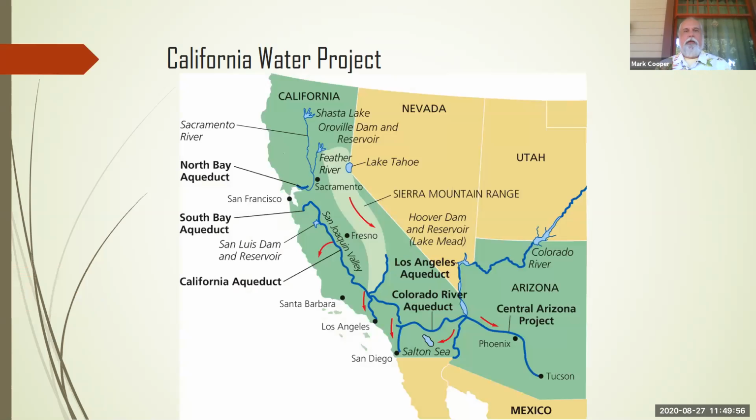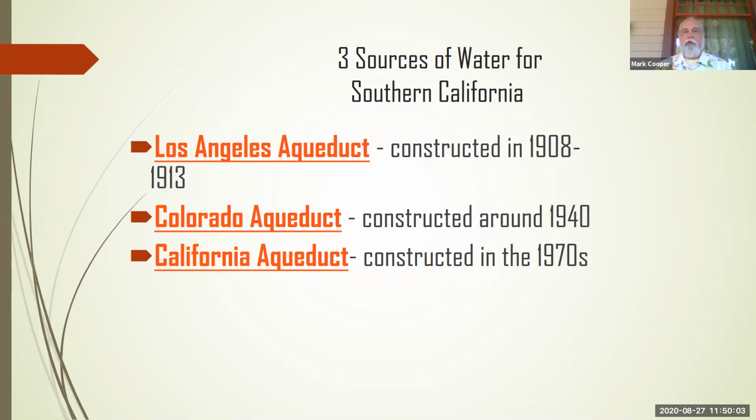So the California Water Project, again, we already talked about the LA aqueduct. What I would like to do on this one is talk about the Colorado aqueduct, which we mentioned before. Again, this was done in the 1940s.